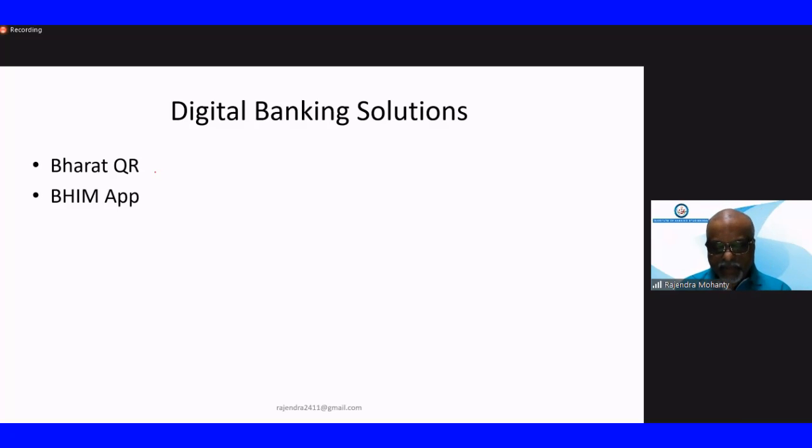Over the last so many years, you have seen that smartphone use has increased like anything. This growth in the usage of smartphones, along with the internet, which is available worldwide, has led to a sharp increase in quick response code based payment solutions in India's banking and financial industry. Nowadays even credit card use has come down a little bit. People are using their smartphones with QR codes to make payments.